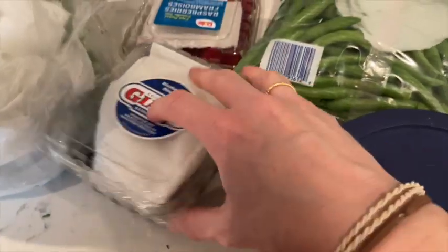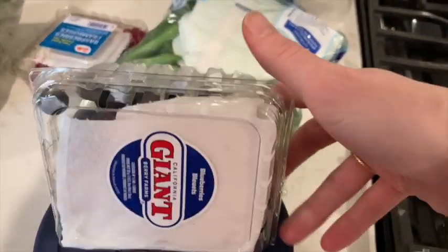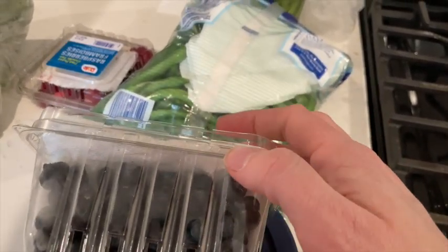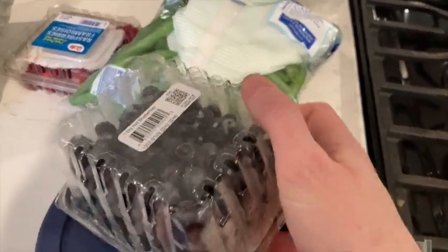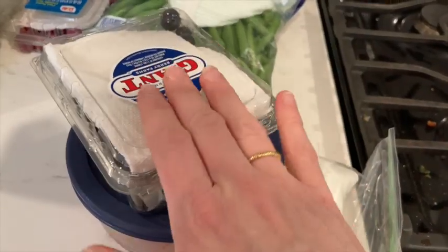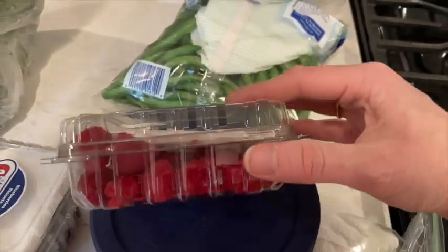Same for the berries. Once you wash blueberries, we don't store them in extra containers. We just don't have the space. So we'll wash our blueberries and then I will put a paper towel in there and usually flip them upside down to drain out on the paper towel. And this allows them to last for 2 weeks without getting moldy. Same for raspberries. We do the same thing.